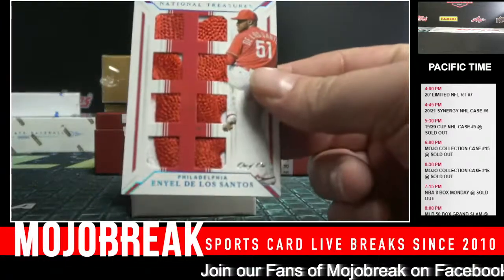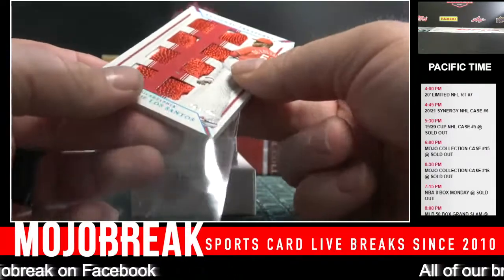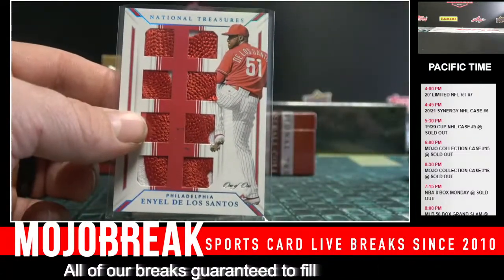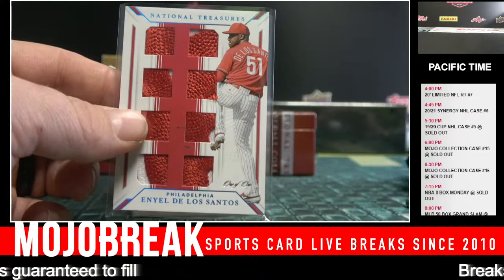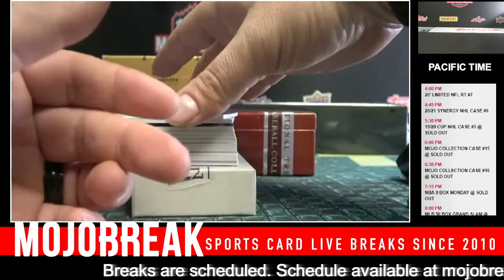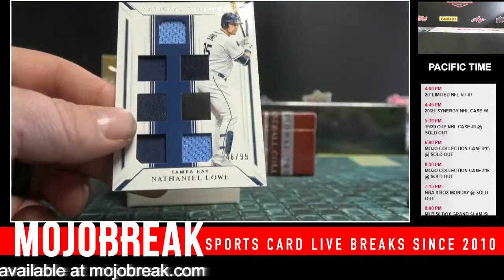One of one, Eniel De Los Santos. Check out that patch for the Phillies. Nate Lowe, to 99 for the Rays.